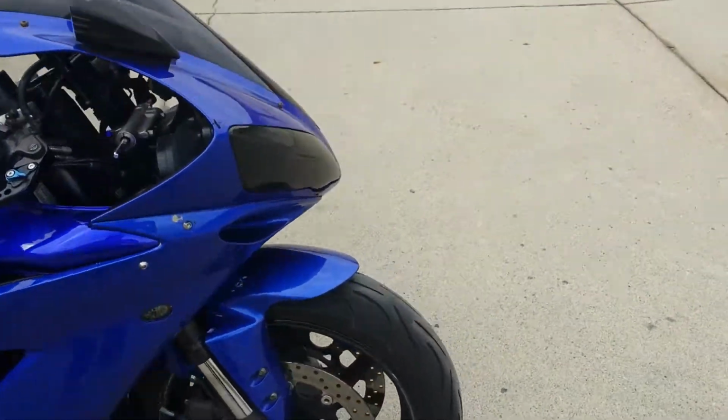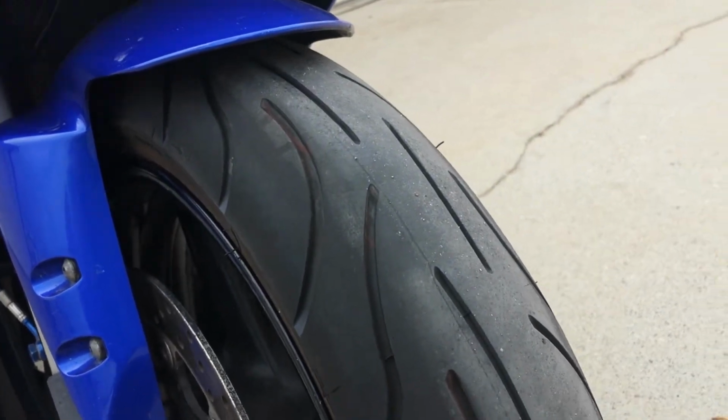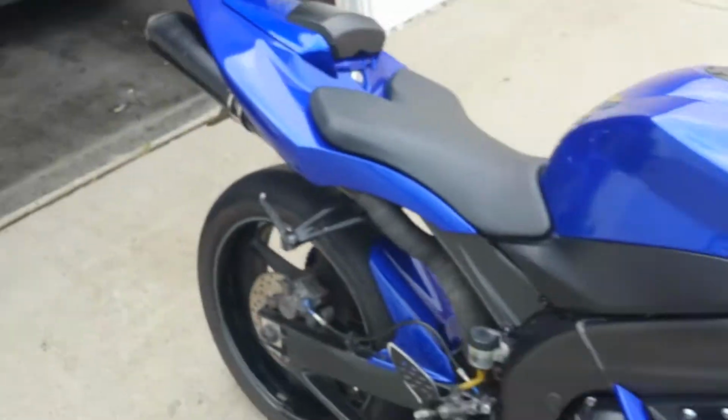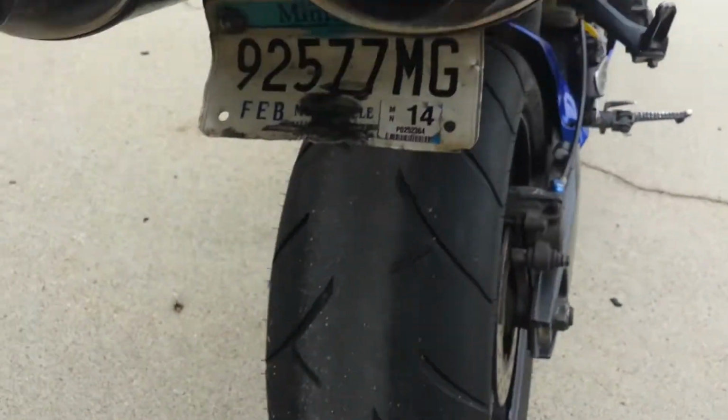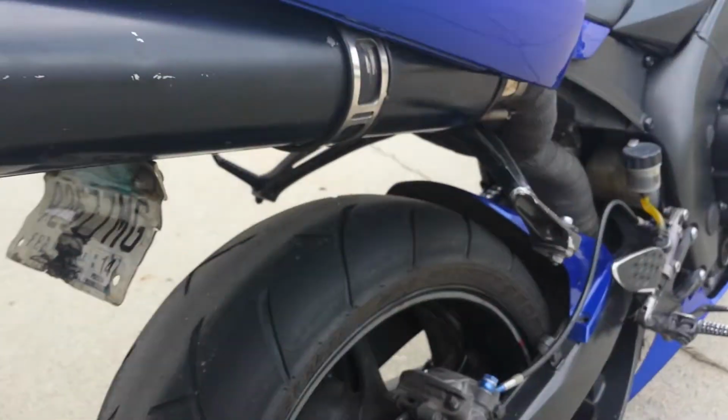Tires. Front tire's still pretty good. I just got it about a month ago. Rear tire I got about 2 months ago. It's bald in the center. It always has been when I got it. That was just the way this tire came, so it's not worn down. It's still got a bunch of tread. I don't know if it'll pick up on there, but it's still good.